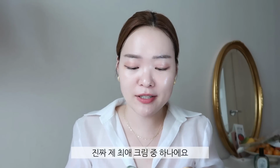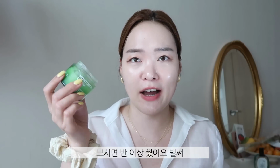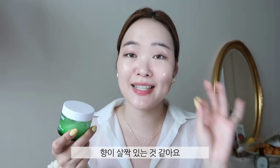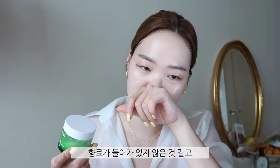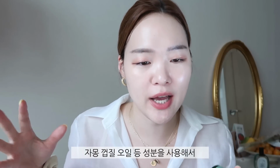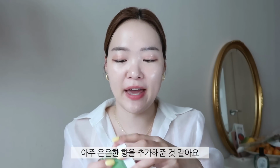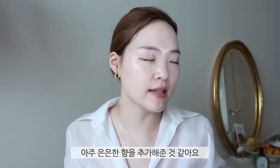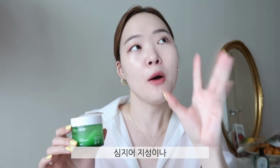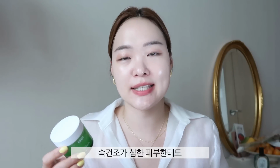This is honestly one of my favorite creams ever. You can see I've actually used more than half of it, and this is 70 ml. It is slightly scented, I think. I don't think this has fragrance per se. I think they just use something like grapefruit peel oil to give a bit of that nice light scent. It's very light, very subtle, but it's definitely there. This is a wonderful cream to check out if you have combo skin, maybe even oily, dehydrated skin.